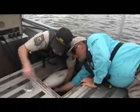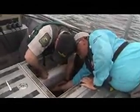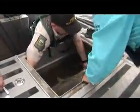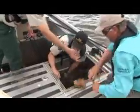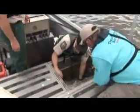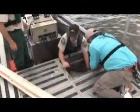I can't even get my hands around the bottom of that fish. He's so big. Okay, what we'll do, Mark, is I'll let you put the Boga Grips on her. Okay, buddy. She is now awake. Lower jaw? Correct. Okay.